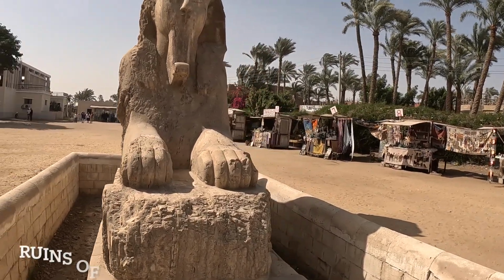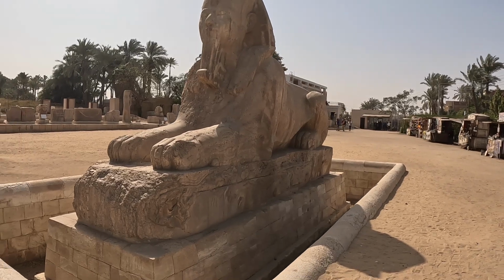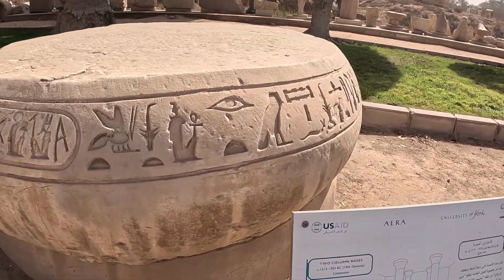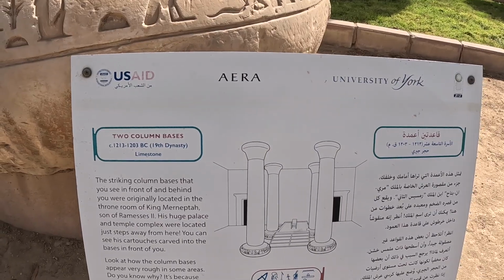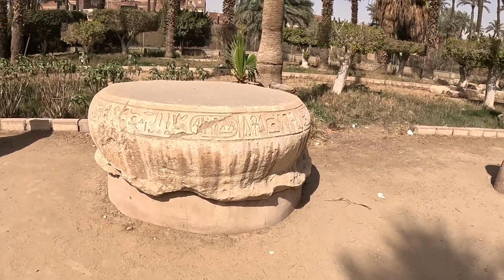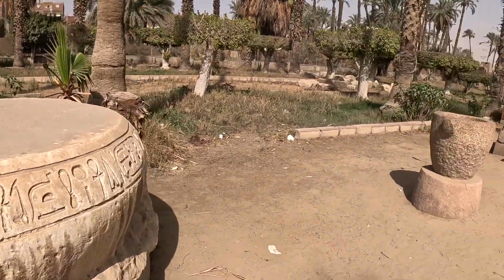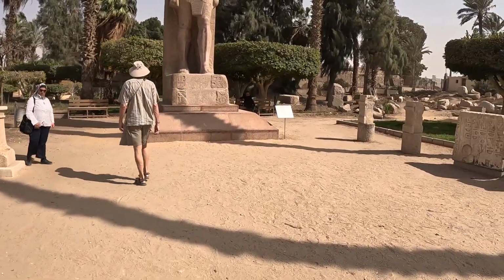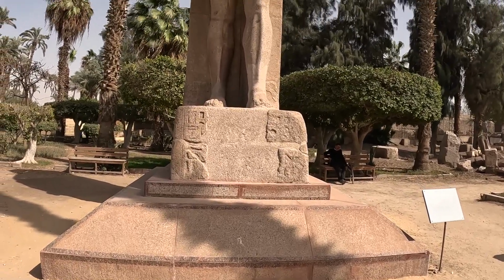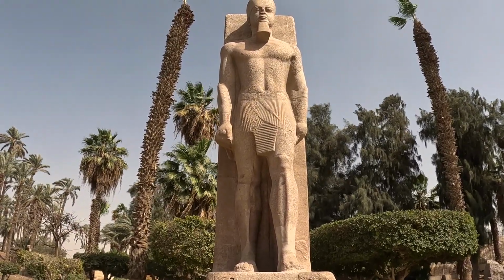So this is the second largest Sphinx in Egypt after the Great Sphinx in Giza. These bases were for columns. How big were the columns? Fantastic. But again, the name is the second.